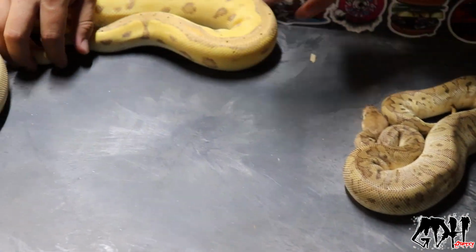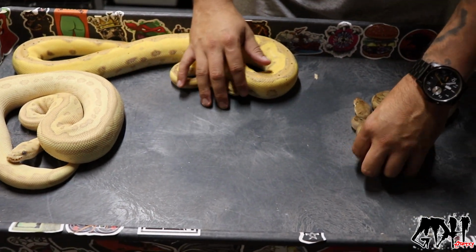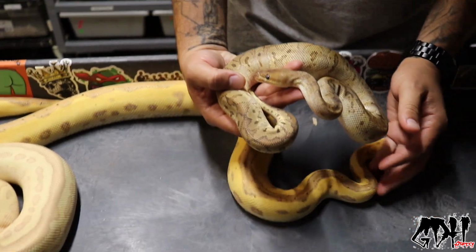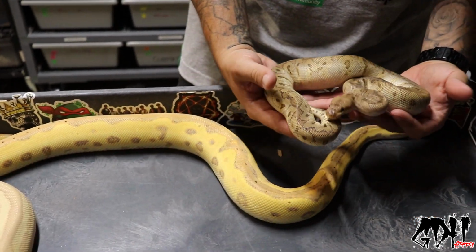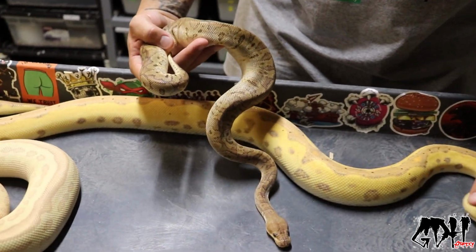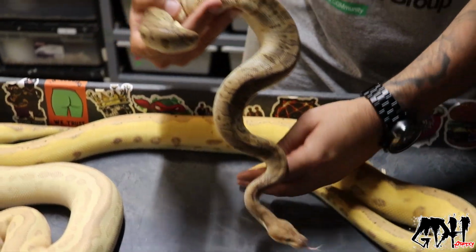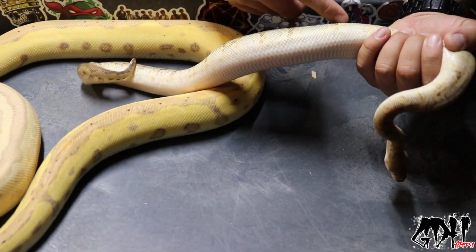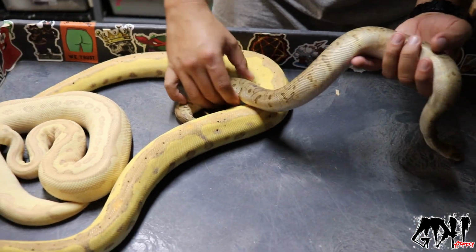Again, you get a lot of busyness when it comes to clowns. So this is a hidden gene Woma. He's also actually coming out of shed, but his colors are not looking anywhere near as good as they normally do. But this is a hidden gene Woma, and it's either mahogany or mystic. I have to breed it to prove it out. But tons of busyness, tons of watermarks dripping down.